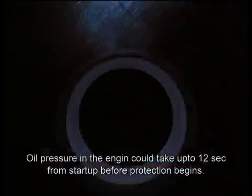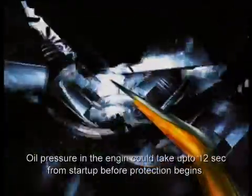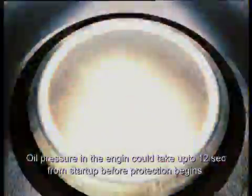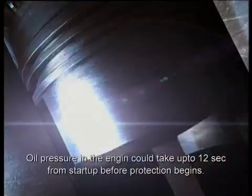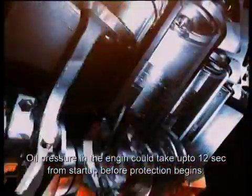Oil enters the oil pump, travels to the filter and through the oil galley to the crankshaft. Air-fuel mixture enters the cylinders. Piston rings move, scraping cylinder walls, and still no oil protection. Oil splashes on the cylinder wall. Finally, the pistons get some oil.